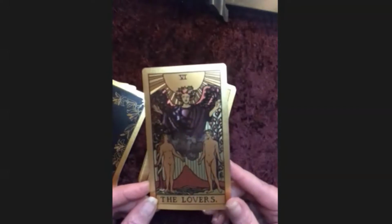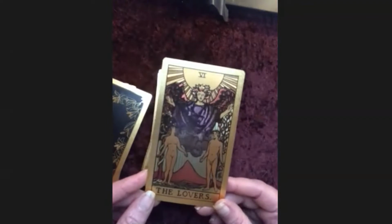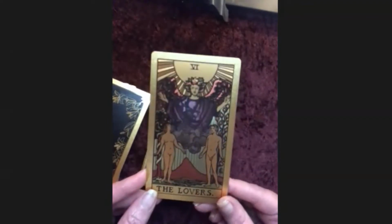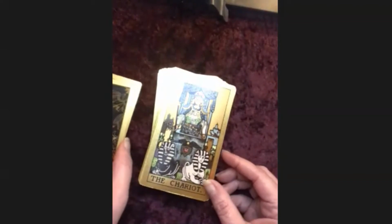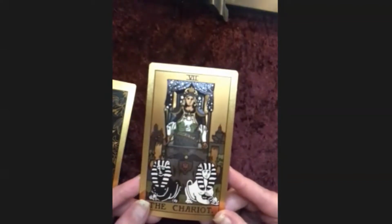Do you see that sky behind the lovers? I get so excited I get distracted from what I was saying. You see how you can see the texture in the sky, the texture in the cards, the way the glints come off of the wings. Every time you move one of these cards, you just get absolute color.